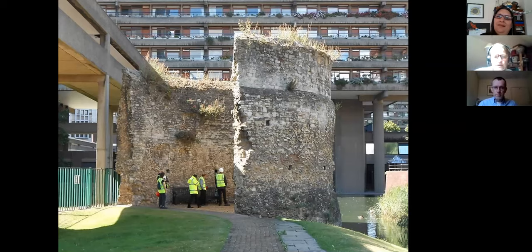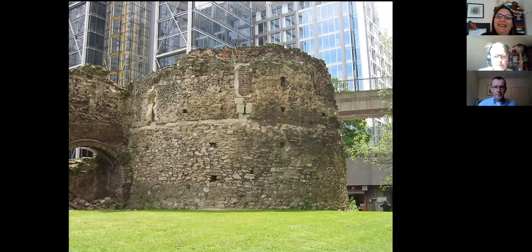And this one, again, you can see from the Barbican estate. And I love this photo because it shows the medieval bastion, which is protected as a scheduled monument, and then the listed building of the Barbican estate, and it contrasts the ancient and modern really nicely. It's a good survival, this one, and it shows very clearly again the size of these bastions and the defensive requirement that there was in the medieval period in London, because London did surprisingly often come under attack from the rest of the country.